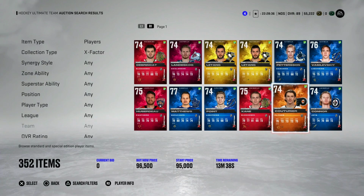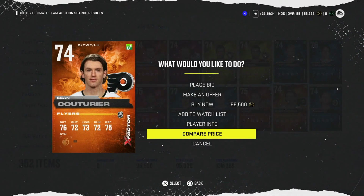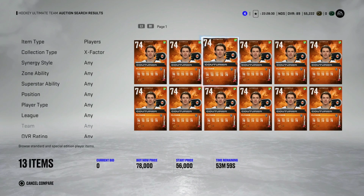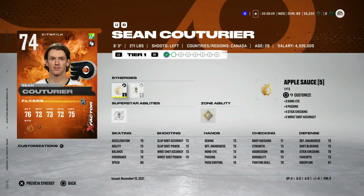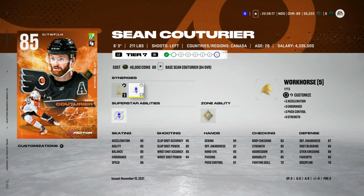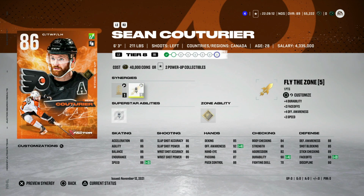The other one has been a staple of Market Monday, and that is Sean Couturier. Guys, 78,000 coins. When I talked about him 2 weeks ago, he was going for under or about 100, and everyone shot up because they realized they've got a 6'3" center that can get to 86 for pretty cheap. And he's got Fly the Zone. He's got 88 speed. I also need to point out that he hasn't had a speed upgrade in 2, so his next Primetimer Team of the Week will get him to 89 speed with Fly the Zone activated.